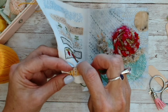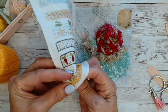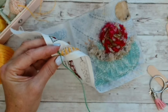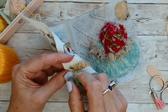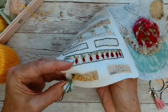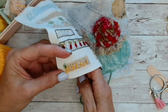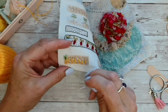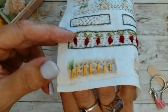Okay. I'm going to do a tiny little stitch at the top of my carrot and then come back. Ouch. I'm just going to see if I think I might need another bit on top of it. I actually think that's enough. There we go.